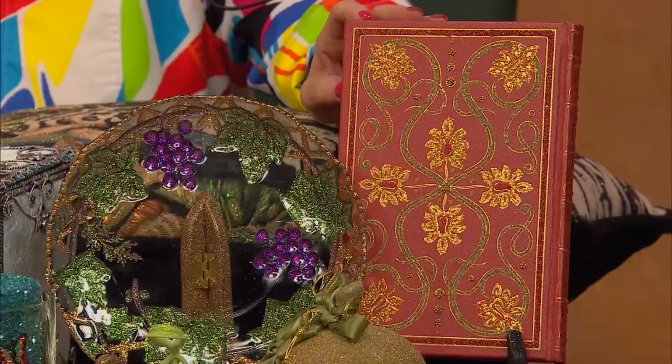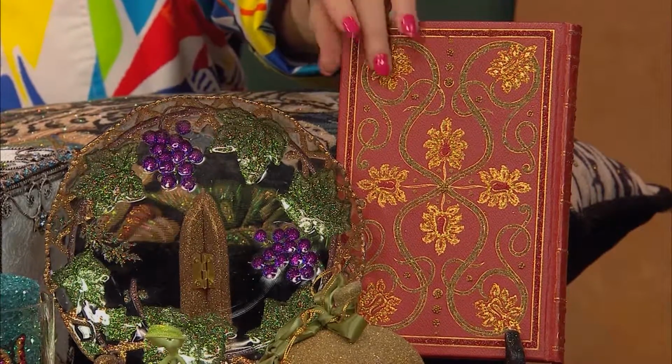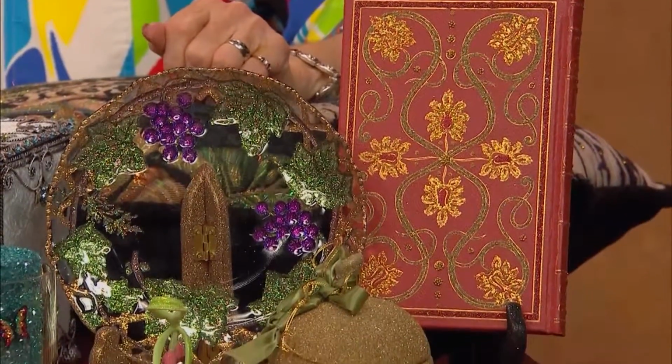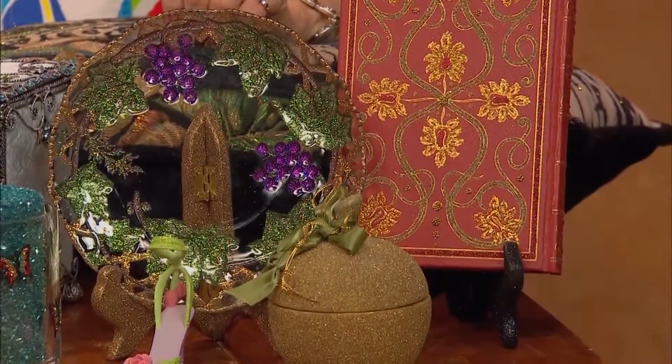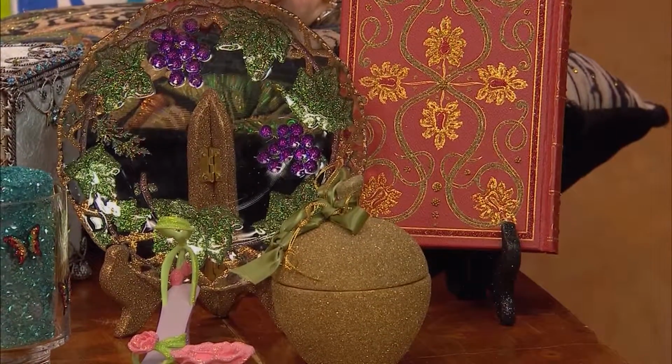Well, let's get everybody excited about what you're going to show us and look at some examples, starting with the book. You want to talk to us about that? That had a gold leaf stamping on the front of it, and we just embellished it with beads and glass glitter. Oh, I can feel it. And then the little ornament. That was a found object from Goodwill or someplace like that, and you just coat it twice with adhesive and then put on glass glitter.